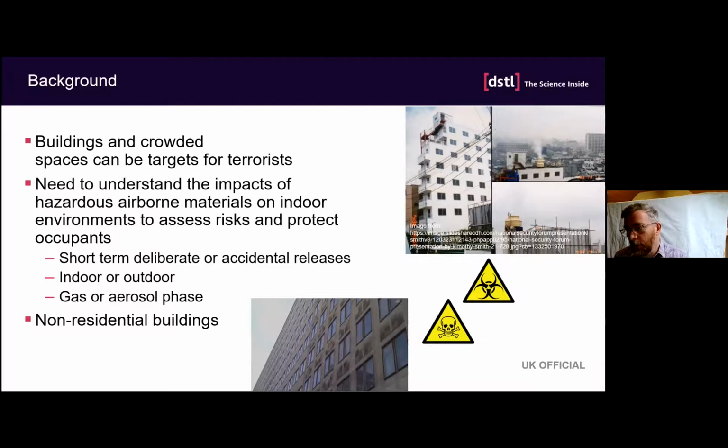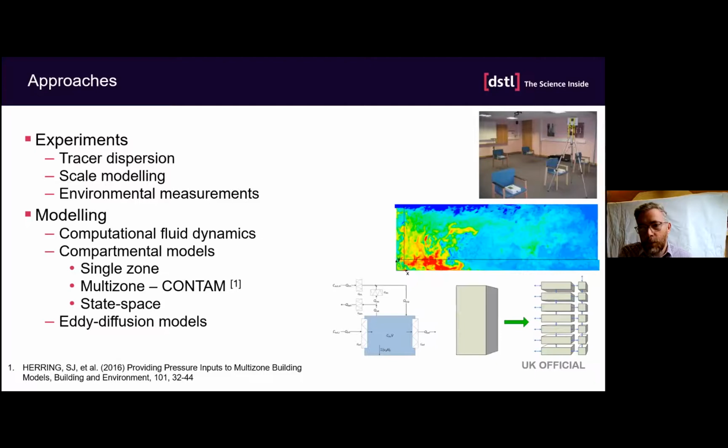So the kind of methods we use really depend on the question we're trying to answer, but we make use of experiments from tracer dispersion, scale modeling and environmental measurements to understand environments and understand how transient releases might impact on building interiors and how that changes over time. Those are notoriously difficult to do and they're expensive, and they tell us about one specific case. And often the kind of questions we get are more general than asking about a specific case, and we rarely have the opportunity to study a building in advance.